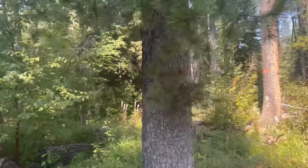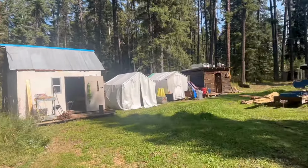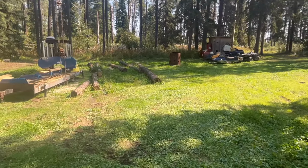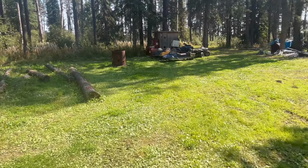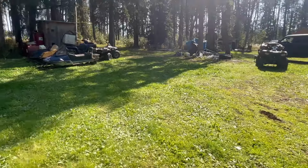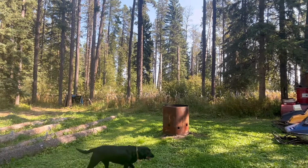Yeah, I've spent the last few days wandering around here, picking stuff up and cleaning stuff up because they got to get in where to cut these trees. And then I got stuff, I don't know, old sleds parked in the bush or just random crap. Yeah, there's a whole bunch more. You can kind of see back there.